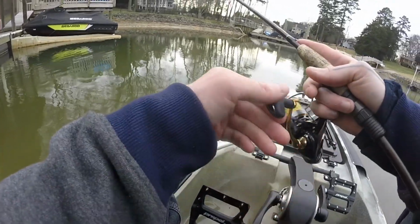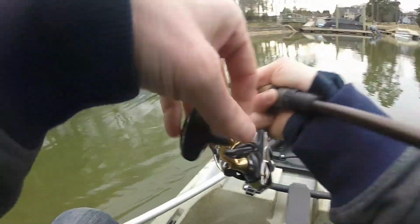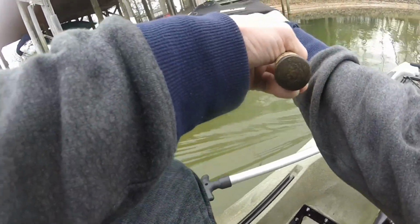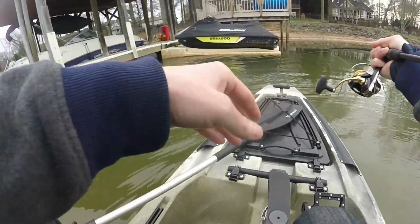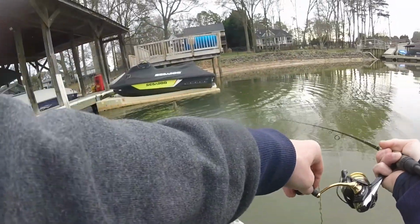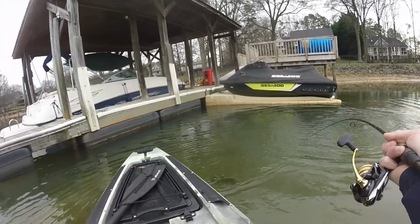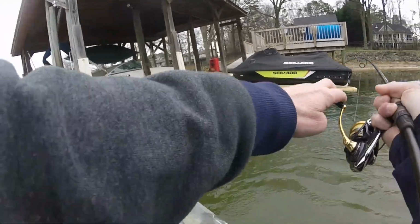Perfect. There's one. Oh, good largie. Oh my gosh. Stay hooked up this time. Get away from the pole. No. It's got me on the pole. Yes, got him off. Good largemouth. Knew this dock was perfect. I mean, he's nothing like that one I seen, but finally.